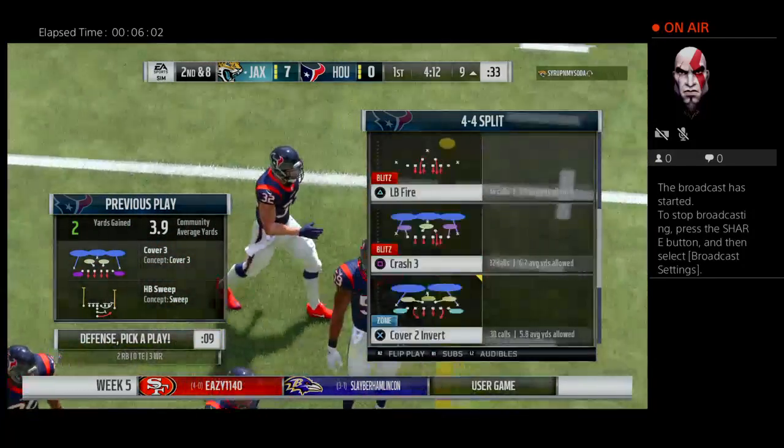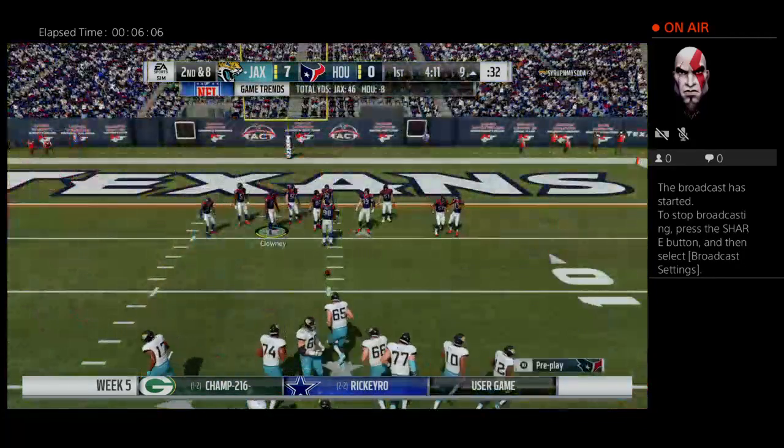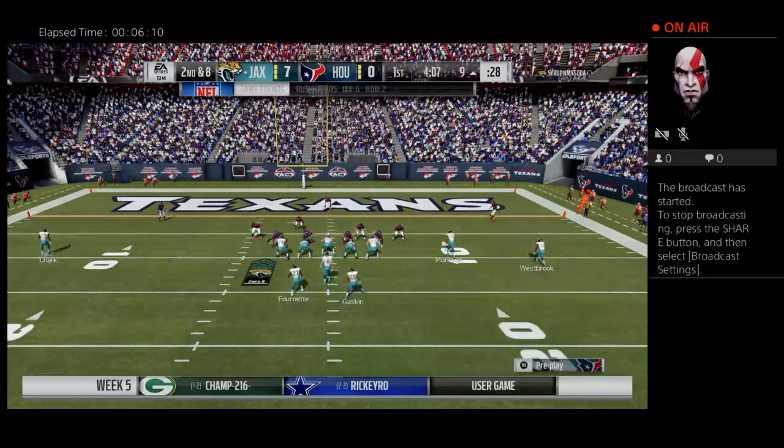And if I'm them, I get a little bolder now. They won the first battle. Keep coming after them. Put the pressure on them. And the ball situated at the 9. Second and goal.